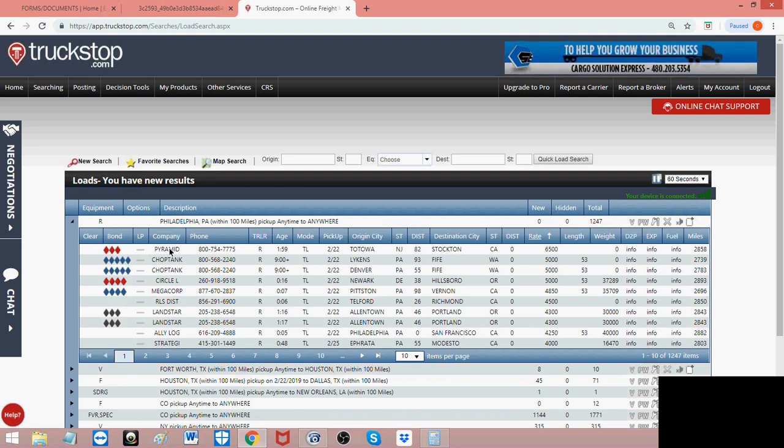That's how you read this. Let's do this first line. Pyramid is the brokerage company. This is their phone number. The trailer type is a reefer. The age of the load, it's been in there an hour and 59 minutes, almost 2 hours. The mode is truckload. TL means truckload. Pickup is today, which is the 22nd. The pickup city is Totowa.